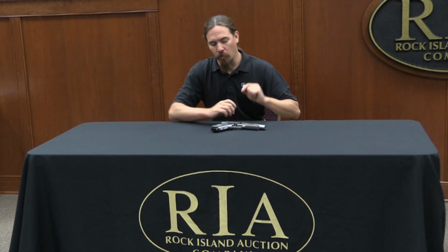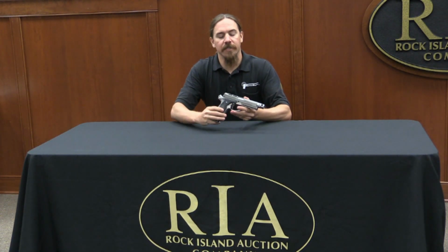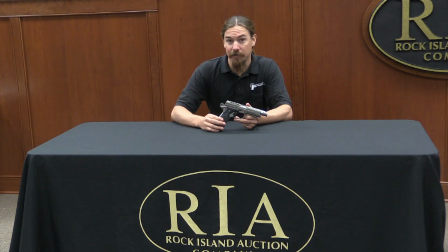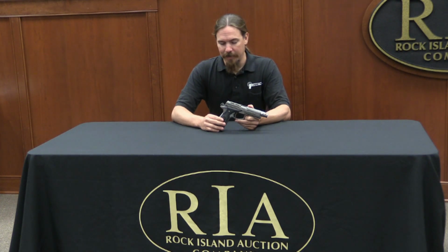I'm Ian, and I'm back here at the Rock Island Auction Company taking a look at some of the really cool guns they have in their 2014 Premier Auction. One that really jumped out at me was this factory prototype of the Colt offensive pistol. Now, you might be thinking to yourself, yes, in fact, this pistol does look rather offensive.